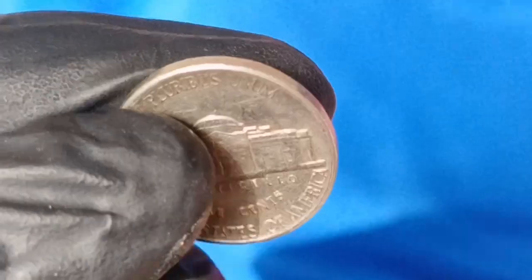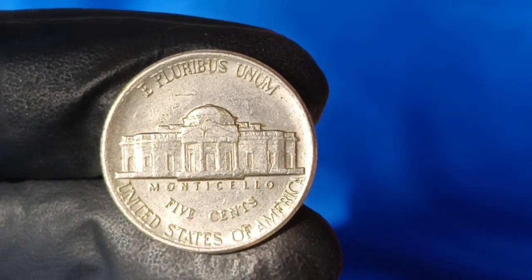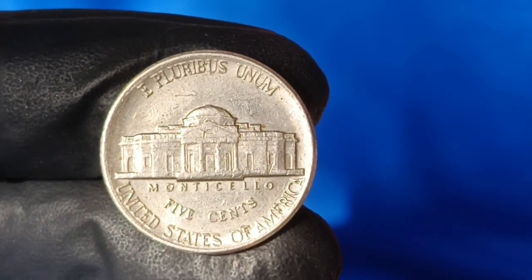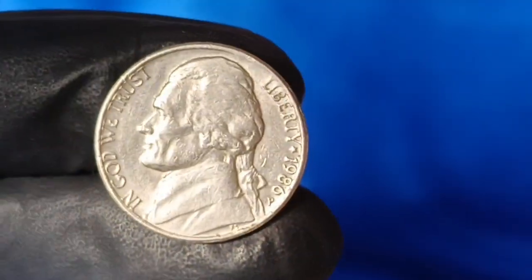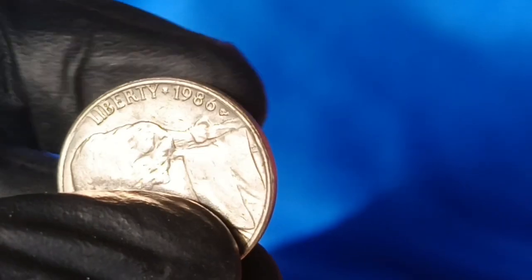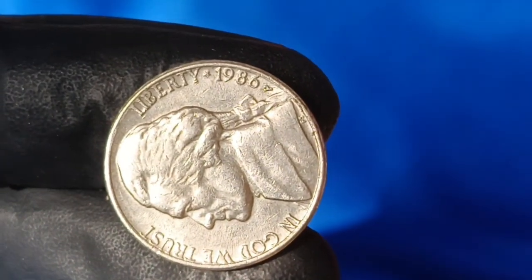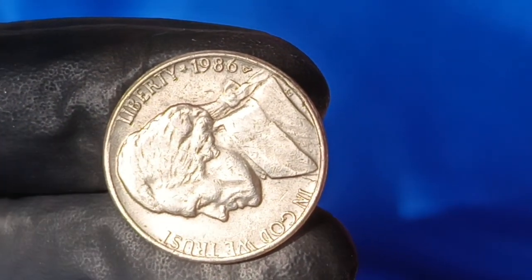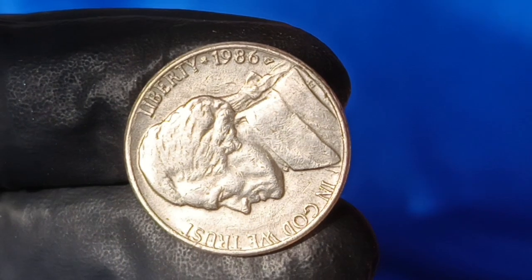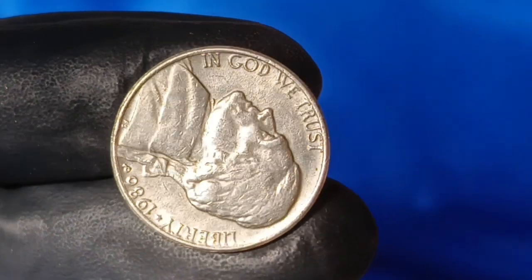The Jefferson nickel, first introduced in 1938, was designed by German-born sculptor Felix Schlag to honor Thomas Jefferson, the third President of the United States, a founding father, and the principal author of the Declaration of Independence, with his portrait gracing the obverse and his iconic Monticello estate featured on the reverse, a design that has remained largely consistent for decades, symbolizing stability in American coinage.